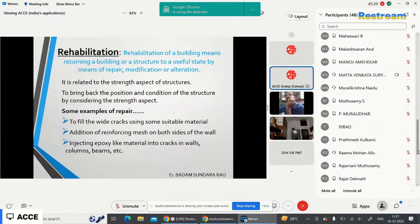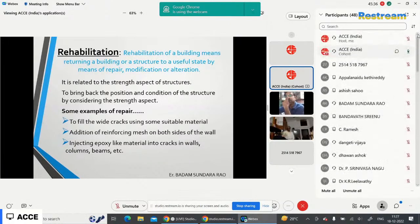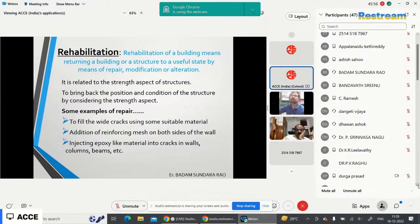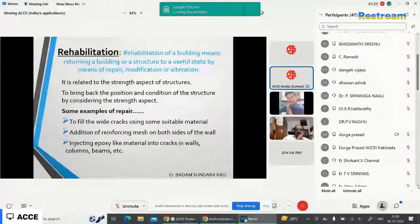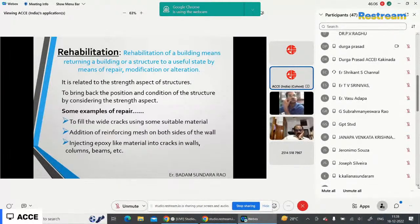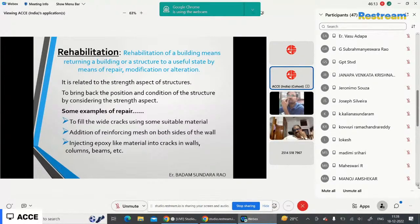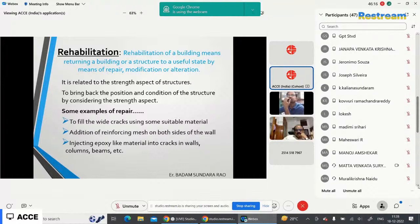Whereas rehabilitation of a building means returning a building or a structure to a useful state by means of repair, modification, or alteration. It is related to strength aspects of structures, whereas repairs are not related to strength aspects, but rehabilitation is particularly related with the strength aspect of structures. To bring back the position and condition of the structure by considering the strength aspect. Some examples are to fill the wide cracks using some suitable material, addition of reinforcing mesh on both sides of the wall, injecting epoxy-like material into cracks in walls, columns, beams, etc.